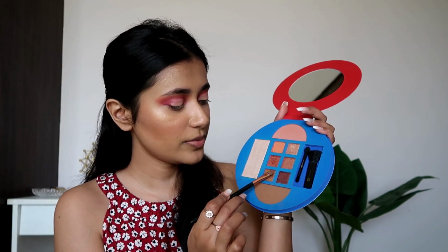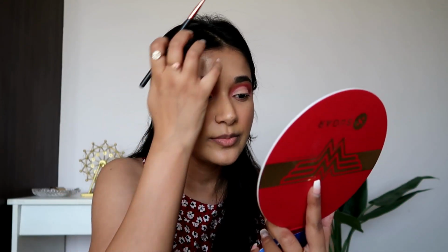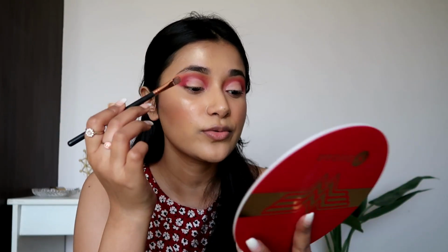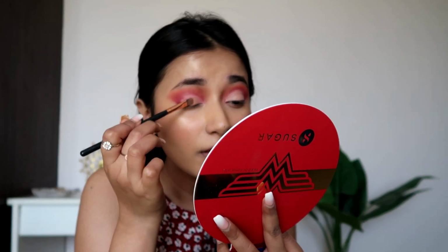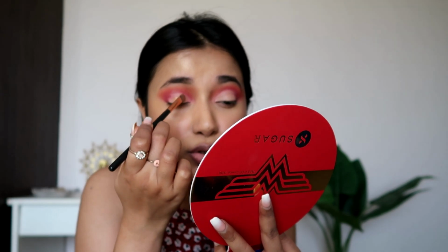I will of course give you swatches of the rest of the shades, but for now I'm gonna pick up this shade and use it on my lid because this is a Wonder Woman collab. I really want to do a gold eye. That is freaking gorgeous. Let me come closer.